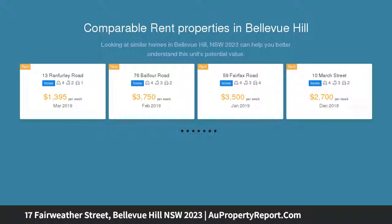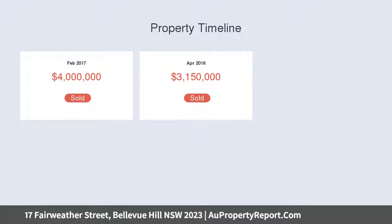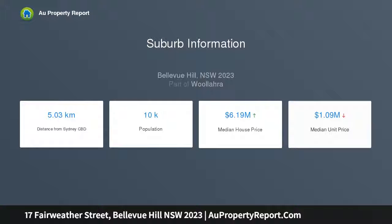The light-filled floor plan harmonizes bespoke high-end finishes with generous proportions, while seamlessly extending out to a wraparound terrace and level lawn. At the heart of the home, a large stone island kitchen reveals fully integrated appliances and encourages large-scale gatherings with family and guests. The home is set in a peaceful Bellevue Hill street, just minutes to quaint village amenities and Cooper Parkland.